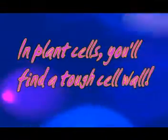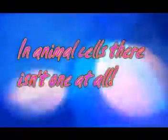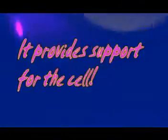In plant cells you'll find a tough cell wall. In animal cells, there isn't one at all. It provides support for the cell. Cellulose helps it to do it well.